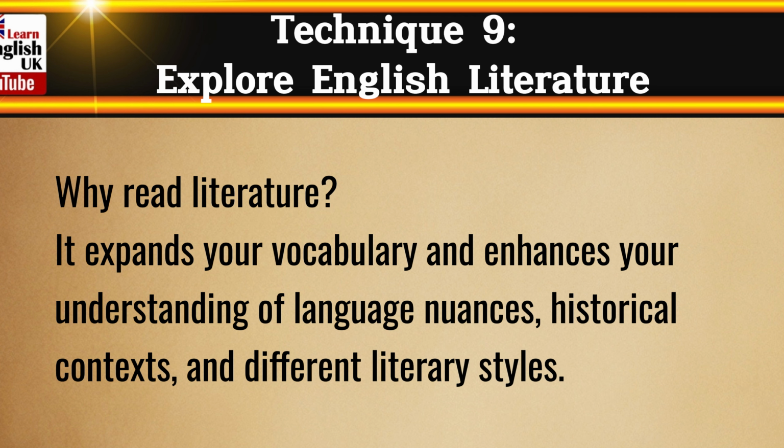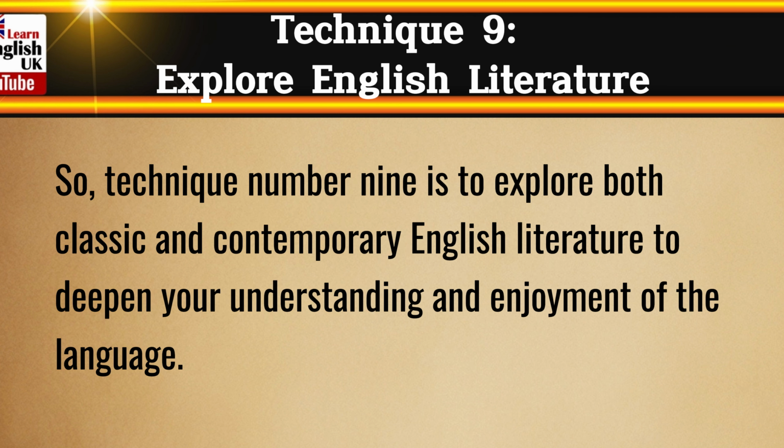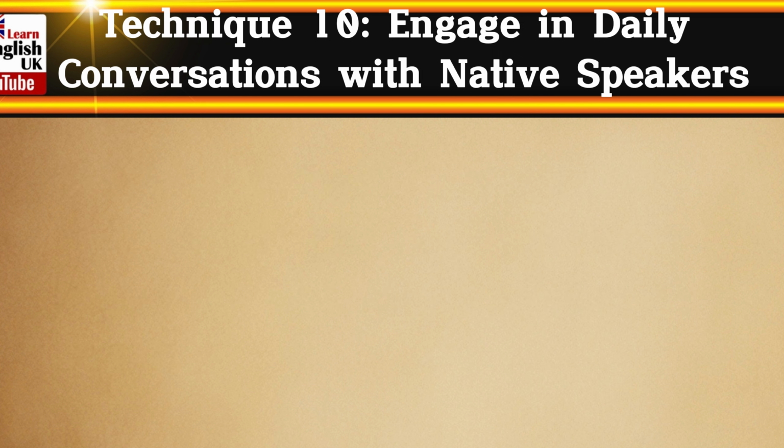It expands your vocabulary and enhances your understanding of language nuances, historical contexts, and different literary styles. Reading literature deepens your connection to the language and helps you express your ideas more effectively. So, technique number 9 is to explore both classic and contemporary English literature to deepen your understanding and enjoyment of the language.